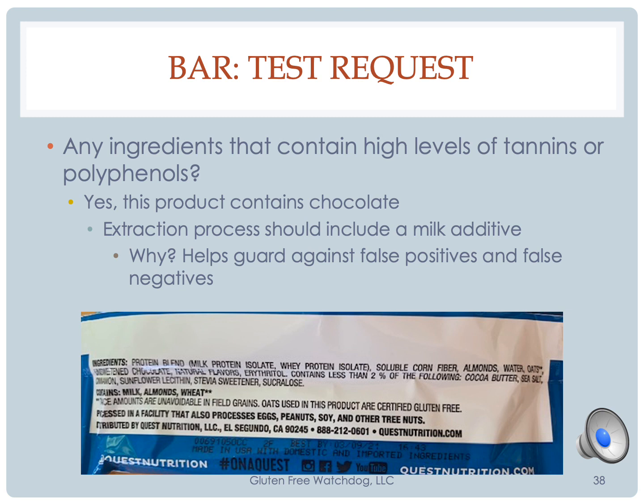The second question to ask is whether the product contains any ingredients that contain high levels of tannins or polyphenols. The answer impacts the extraction process. Looking at this product, chocolate is an ingredient and chocolate contains tannins. As a consequence, the extraction process must include a milk additive per the recommendation of the assay manufacturer. The milk additive helps guard against false positives and false negatives.